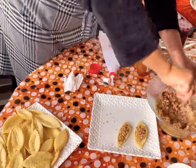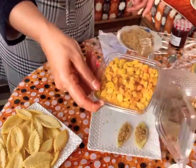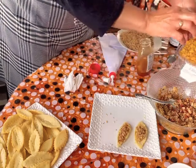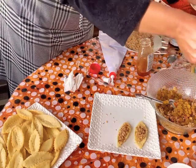Okay. So we're adding a little bit of jam to help it keep its shape. And adding the golden raisins. And of course, if you don't like raisins, you leave them out.